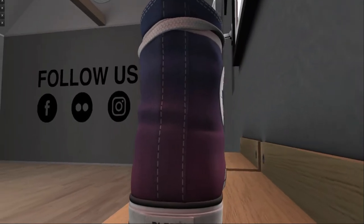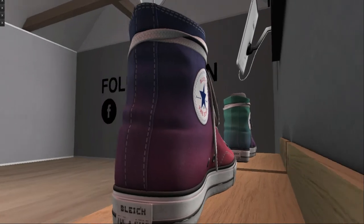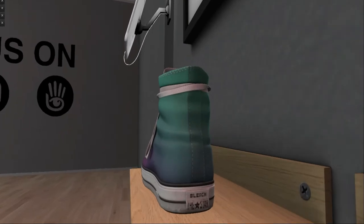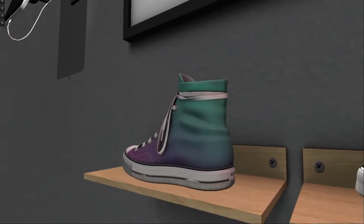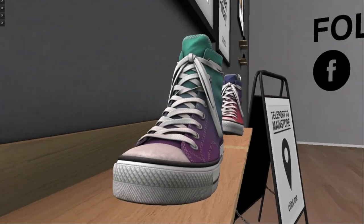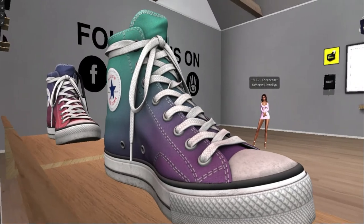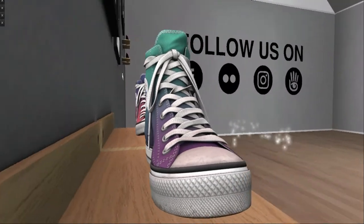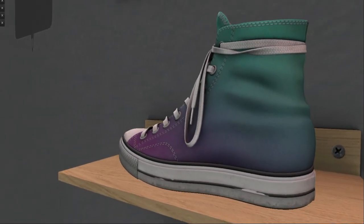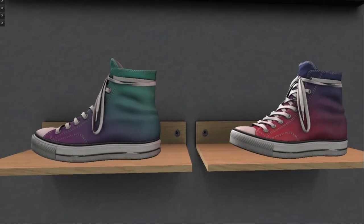And then the next one has a green blue kind of tonality to it with a little purple on it. These are unisex sized for male and female. So they make for a cute, complete sporty look depending on what you're going for.